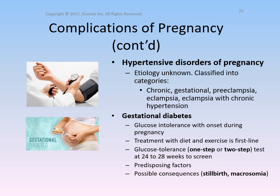Predisposing factors. So predisposing factors to gestational diabetes include previous history of gestational diabetes, if mom's had it before. Also family history of diabetes. There's also ethnicity that's associated with high incidence of diabetes. These include Asian, Hispanic, African Americans, and Native Americans. Also, if mom's overweight or obese. So these are all some of the predisposing factors. Possible consequences, baby could be stillborn or macrosomia. So these are just some of the consequences of gestational diabetes.